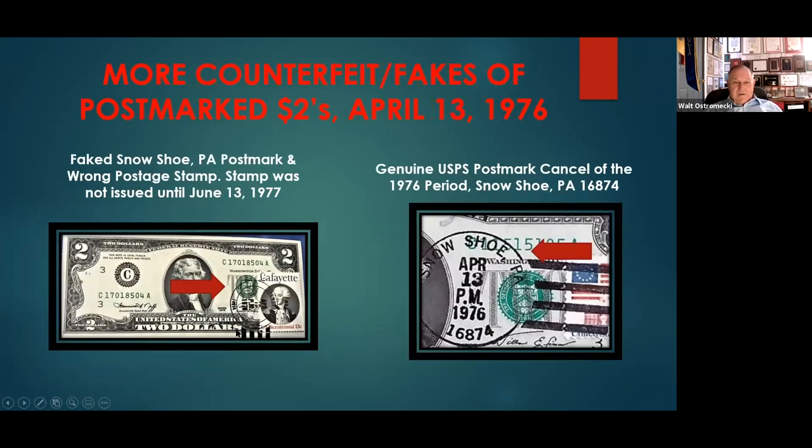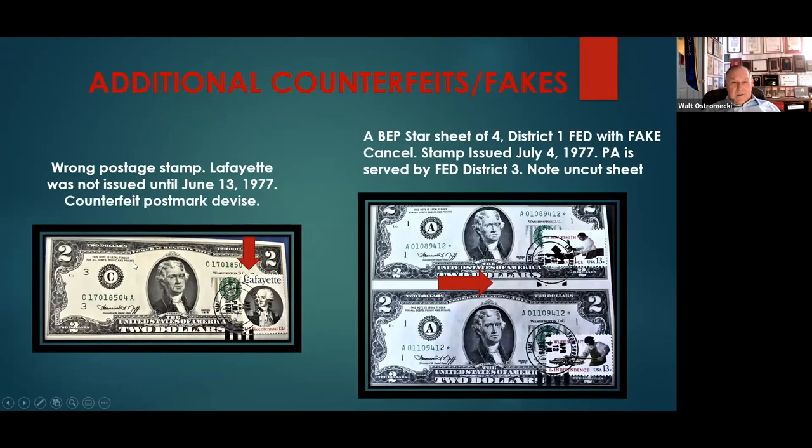The serial number is way too high to have been issued on that particular day. Another fake snowshoe. Whoever's making these up are doing a good job. The stamp of Lafayette was not issued or released or even available until June 13, 1977. And on the right, you'll see the genuine postmark from a $2 bill. I zeroed in on it from Snowshoe. This particular design, it was fake, started about 2000, 2001. And again, we have more counterfeit ones.